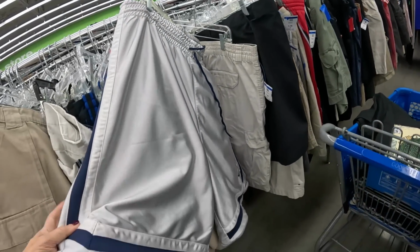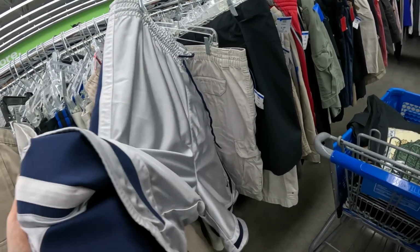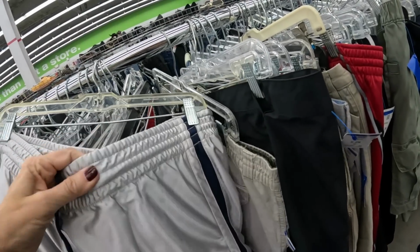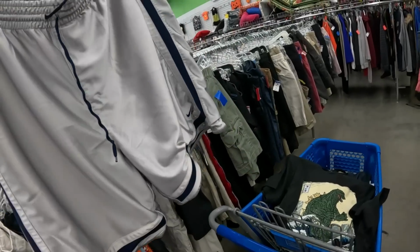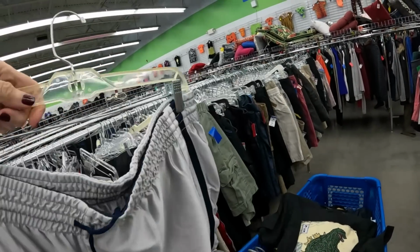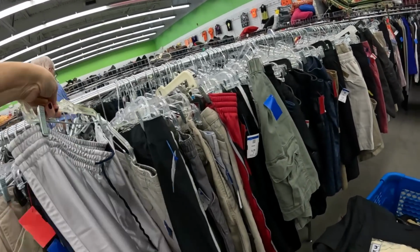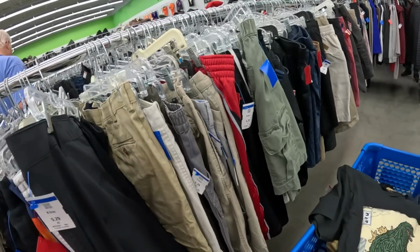These are nice, the thickness on this. Wow. These are reversible basketball shorts. There's the Nike, but look at this waist. You can see this is shot already. There is no stretch. That's a shame, because those are really nice quality. And like I said, reversible, but there is no getting the stretch back in that waist, even with a drawstring. You know, that's not a good thing. So that's going to be there for a while, unless somebody picks it up by mistake.